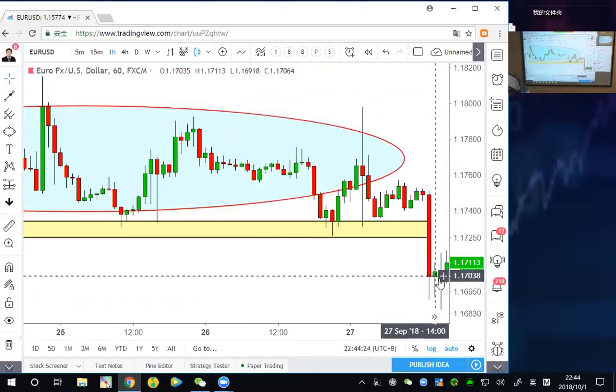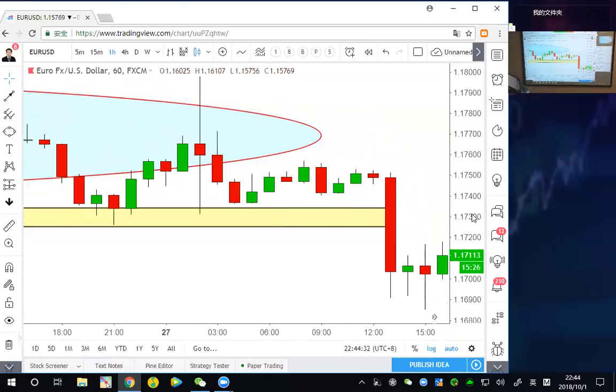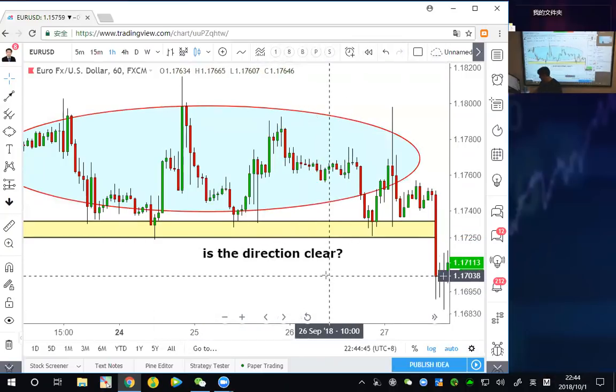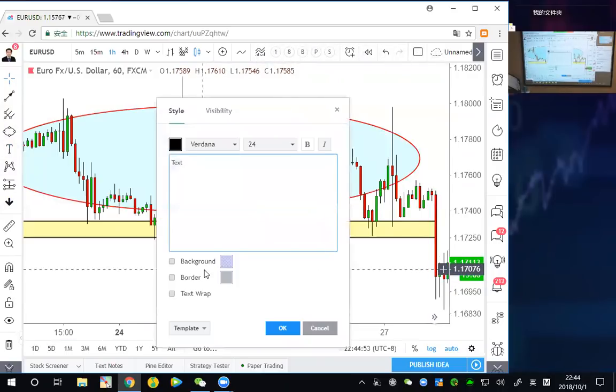Now the price has pulled back near the structure, but not really touched it, right? But let me ask you a question. Is the direction clear or not? Yeah, it's very clear, right? Bearish, right? And do you want to buy or do you want to sell? We want to sell. Correct. Okay.